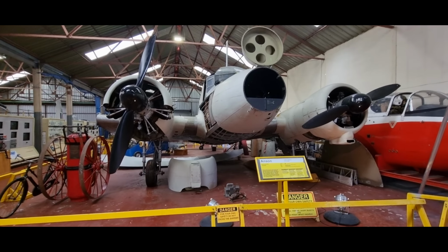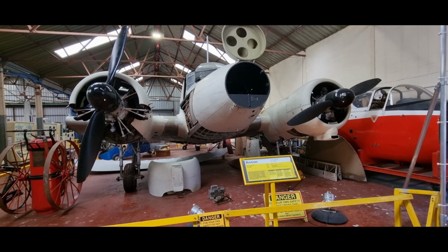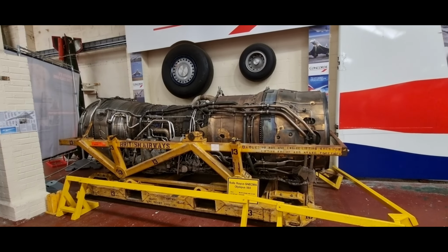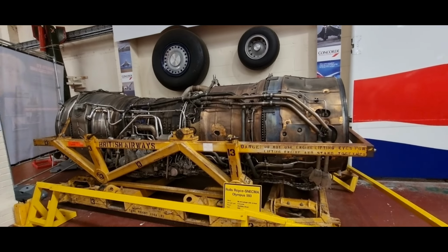Anson Navigation Trainer. Okay, we're now looking at Concorde's engine. British Airways.